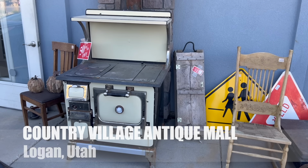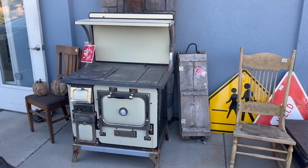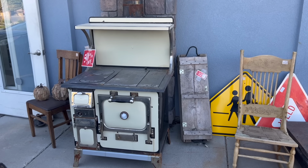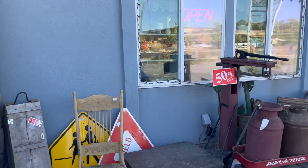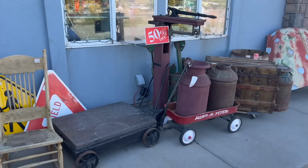Well, they're big showy pieces, and they're half off. This very pretty transitional Monarch stove, somewhere between a wood stove and the more modern stoves of the 1930s. You would see this enameled piece here. Also this giant floor scale. Well, right away we're seeing sales. I see 40% off and 50% off, so I'm going to spend a little time digging through and see if we can find anything that we can take to our shows and our collectors.